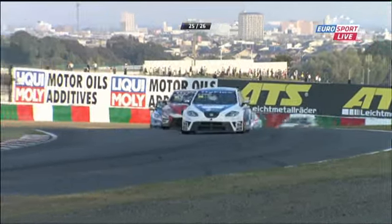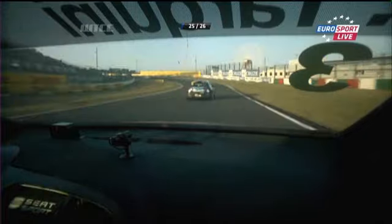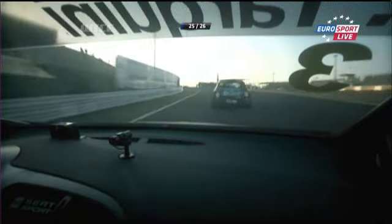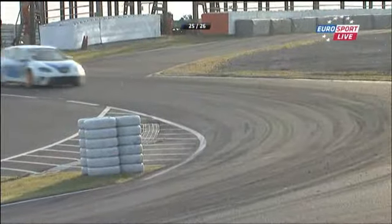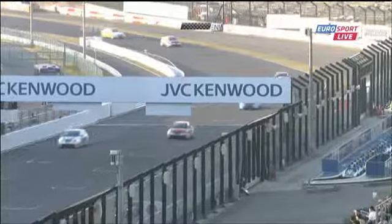D'Aste leads, pulling away on his way to, I like the sound of this, win number 2 of the season for D'Aste and Vika Sport, not just in the Yokohama Trophy, but outright here. And this time, it's no last lap fluke. Yeah, he's driven really well, hasn't he? He's not really put a foot wrong. He made a minor little error at the start, but recovered well from it and thoroughly deserves that win.